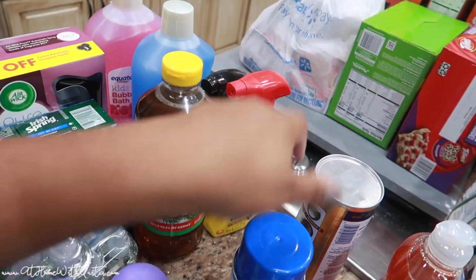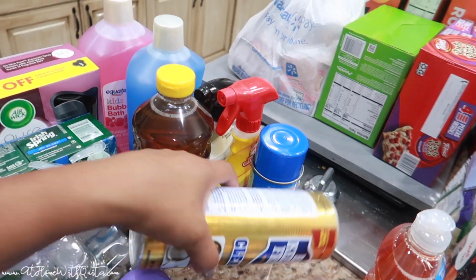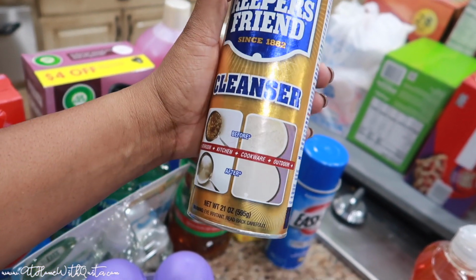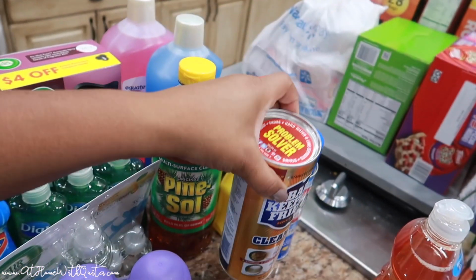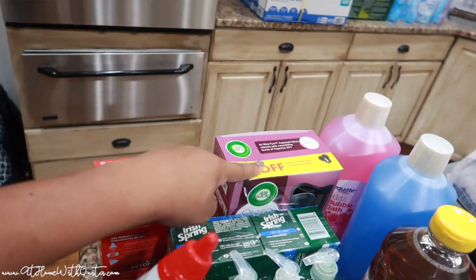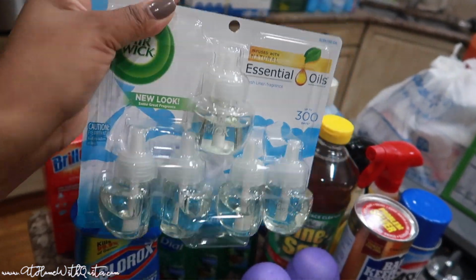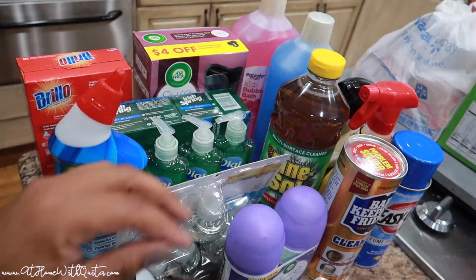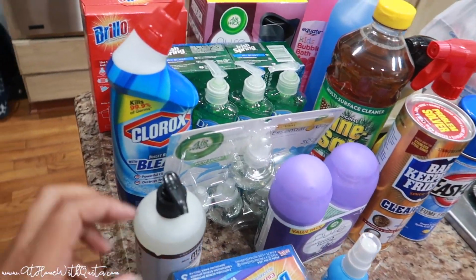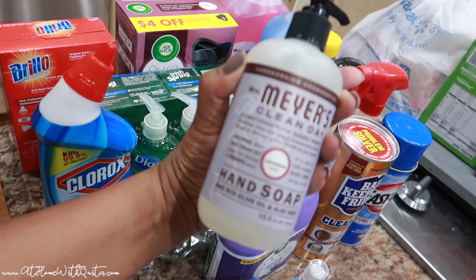I got this Easy Off, and I also got the spray Easy Off because I need to clean my oven out, y'all. I also got this powder cleanser. I have never tried this before, but it's had good reviews on it, so I thought I would try it. Again, I already told you I got those as a replacement inside of that. And then I keep these on hand. You guys already know I love these. I put them throughout all the outlets in my house. I also picked up 2 more additional outlets. And then we've got some Mrs. Meyer's hand soap. I love Mrs. Meyer's hand soap. I love all of their products.